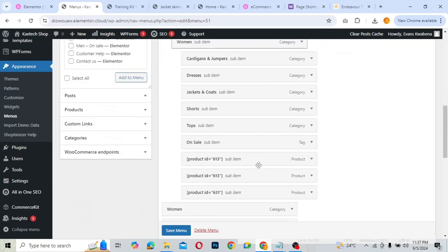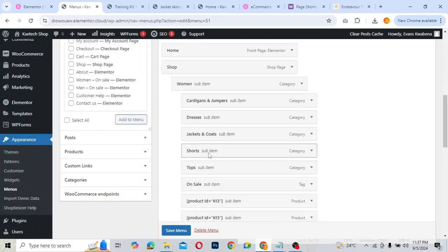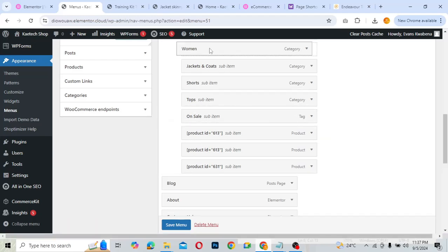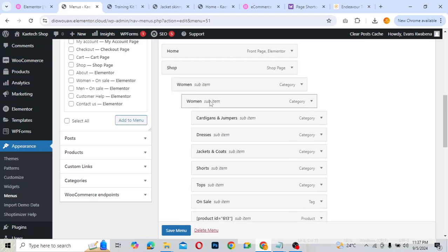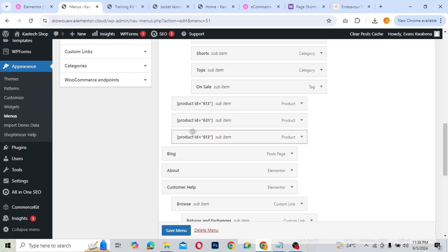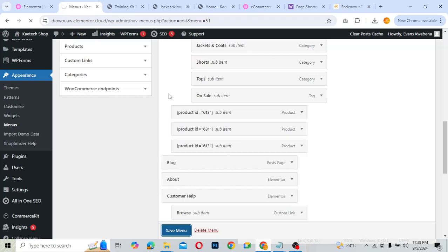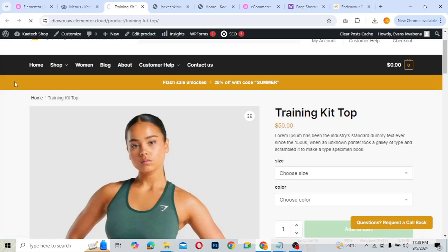So now, to be able to do it well, let me just come over here. What I want to do is move this woman on top over here, and I'm going to move these ones underneath this one, and then see how this one behaves. So I'm going to put it over here, and I'll click on save. I just want to see how this one reacts, so I'm going to click on refresh over here.